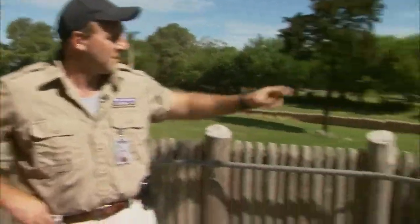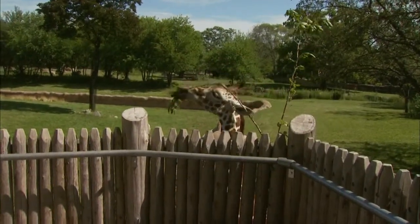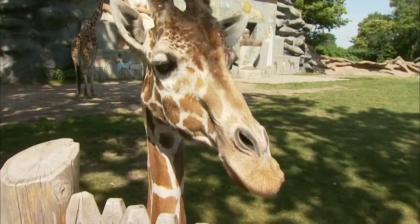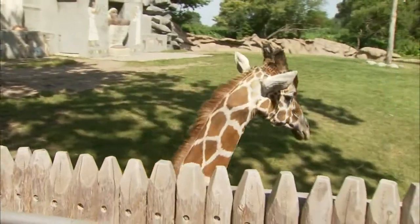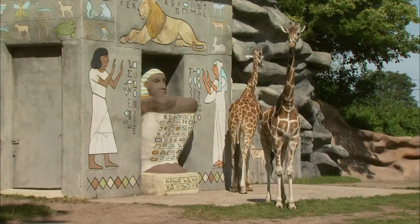Do we have names for the giraffes? Actually, this is Jabari. He's our one-year-old that came in last year from Utah. And Chardot is our female, and she's 24 years old. 24. So what's the average life expectancy? Mid to late 20s. Oh, really? Yeah. And then who's that back there? Raspberry. He's 17. Raspberry, like that.